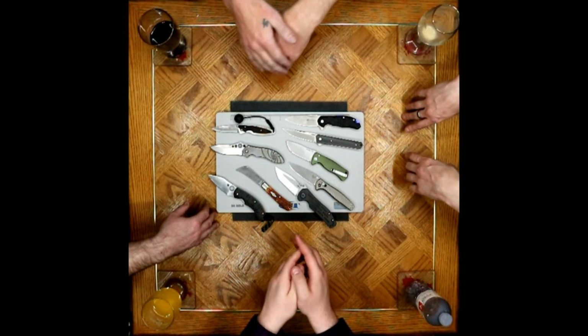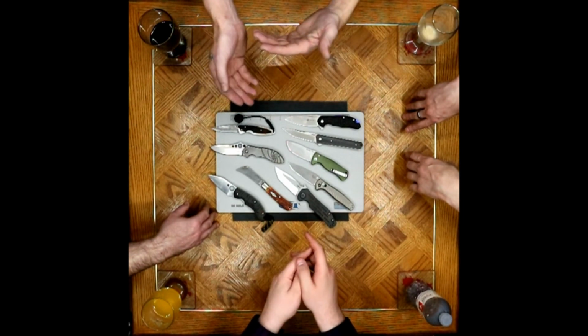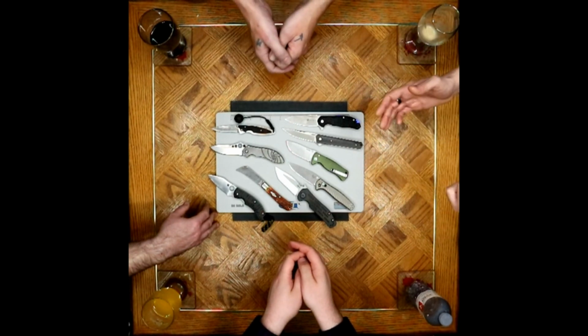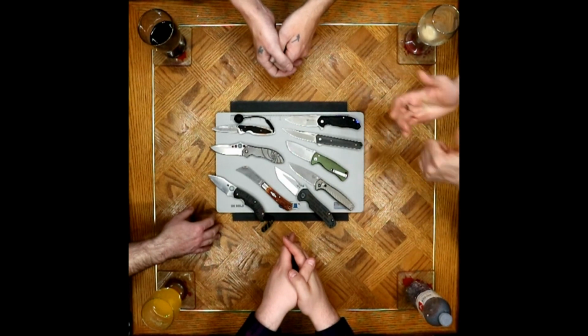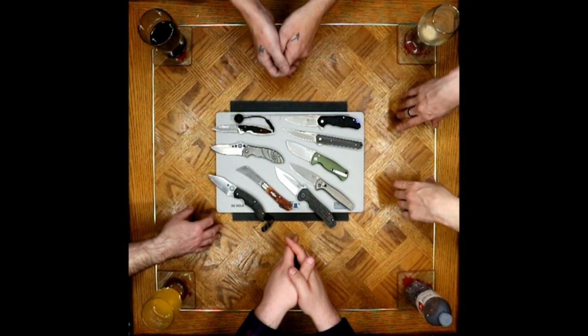There's so much more we could get into, such as bearings versus washers, what type of material for the washers. We kept it general. Countries of origin, blade geometries, hollow grinds, saber grinds, flat grinds. Jesus, we can nerd for days, guys.